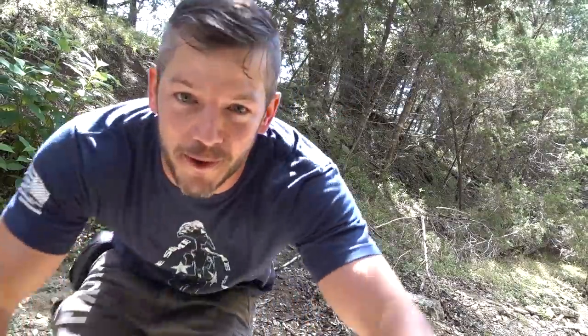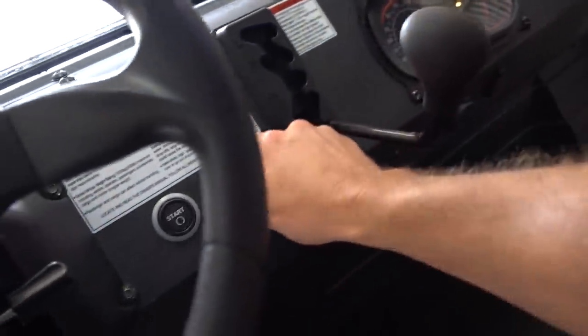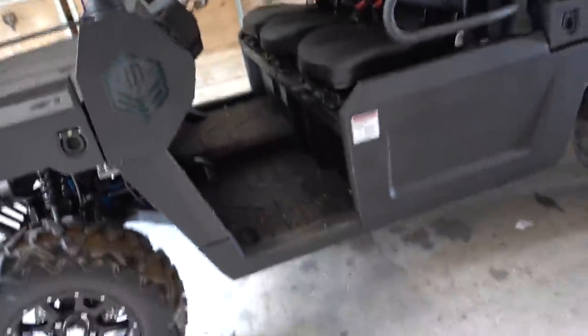I don't even know what we'll need four-wheel drive for. That was way easier than I thought it would be. Well, I guess it's just way more capable than a go-kart at hill climbs, which I guess makes sense. Yeah, cool. Okay, what else do I need to tell you about this thing?